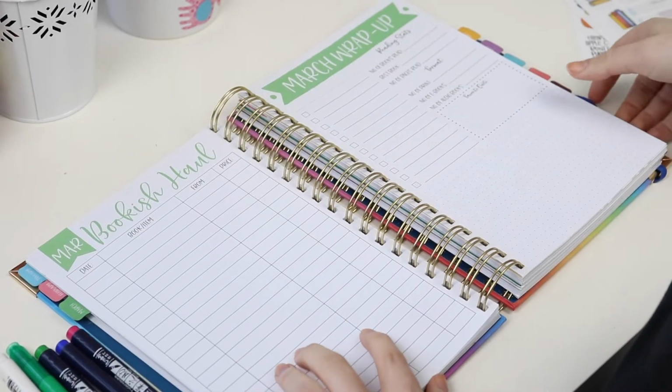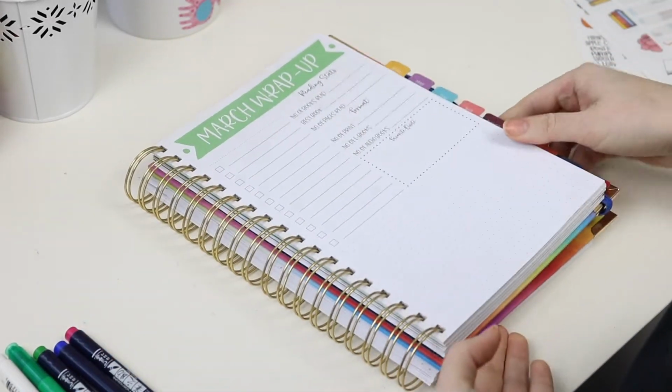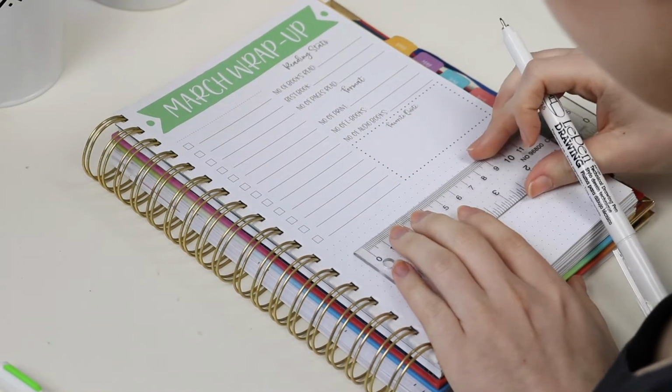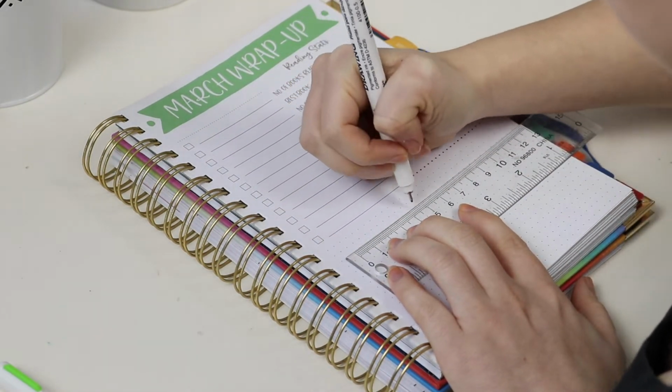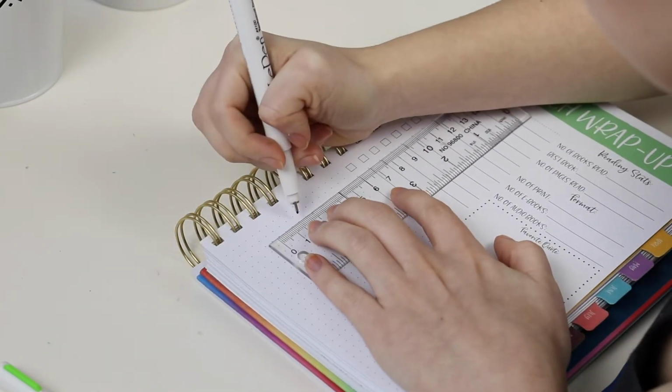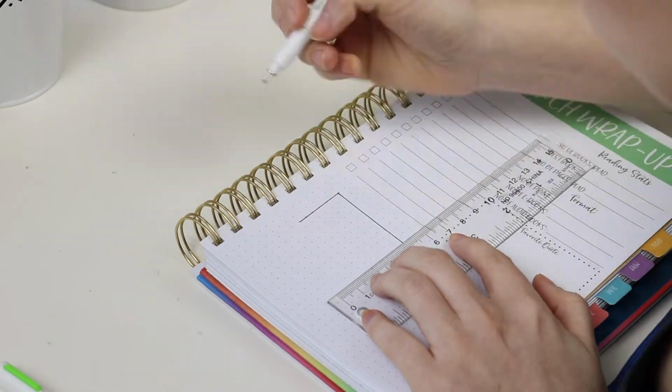The last thing that I do to set up each month is prep the dot grid area on the monthly wrap-up page. I've seen this page used a lot of different ways, from tracking reading challenges to mood trackers to graphs that track pages read every day. The possibilities for using this dot grid are completely up to your creativity.